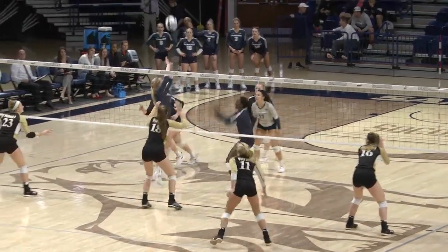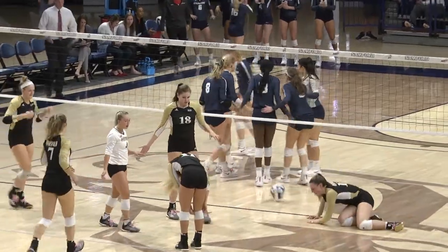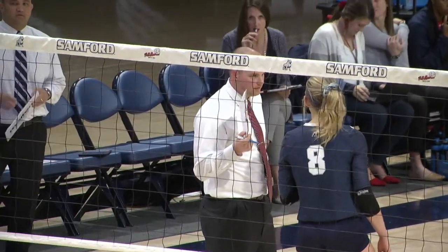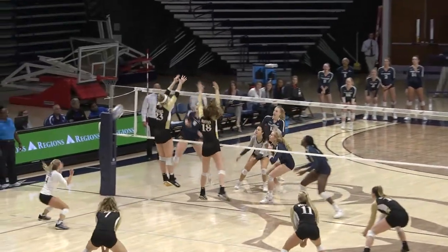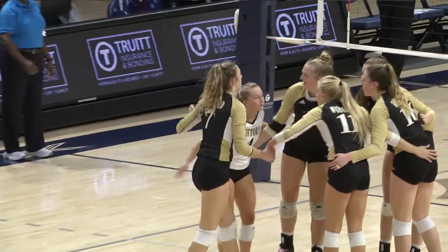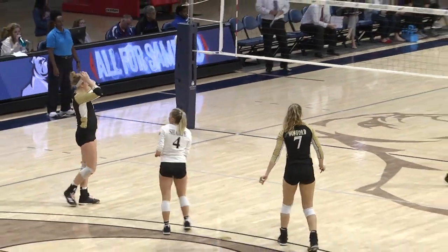Mixed it up instead of the kill, and Samford will take a 3-0 lead. So you were saying, Zaria, that Samford's been a little heavy on the load. They go back to Hobbs, and Hobbs is able to hammer it home. And now it's 4-0. This is one of those runs Samford is very capable of.